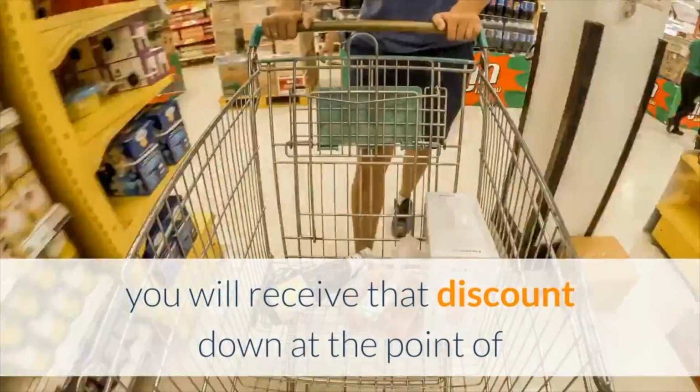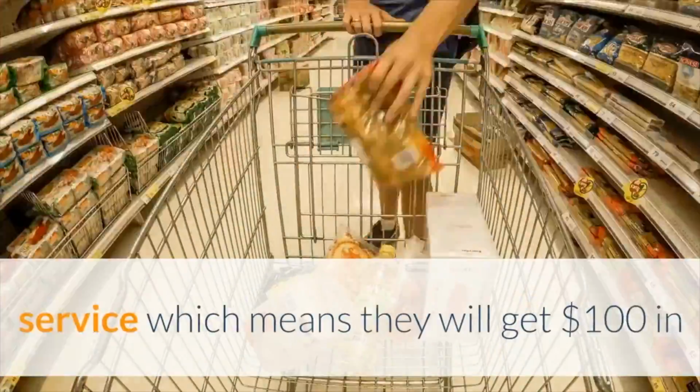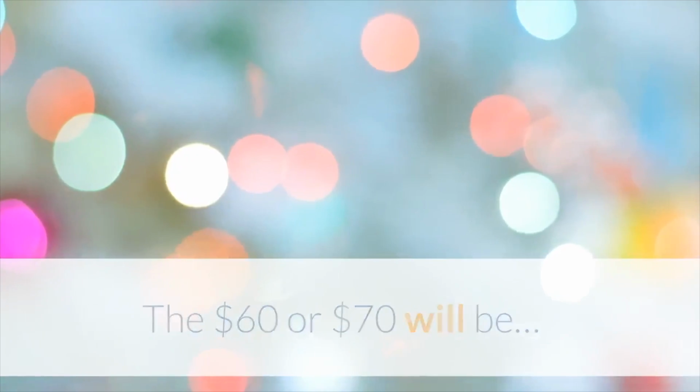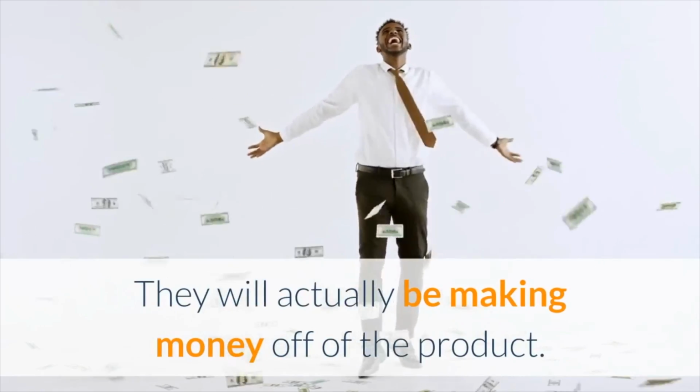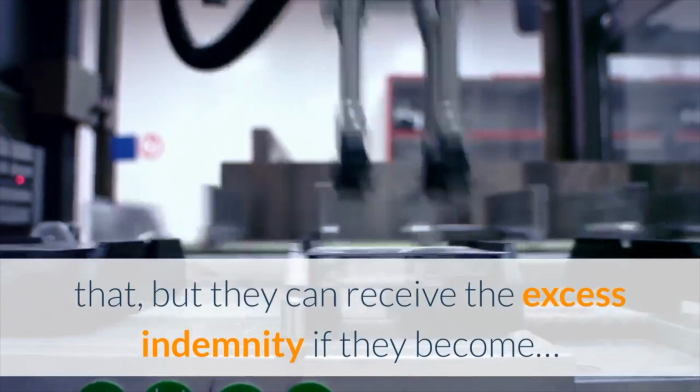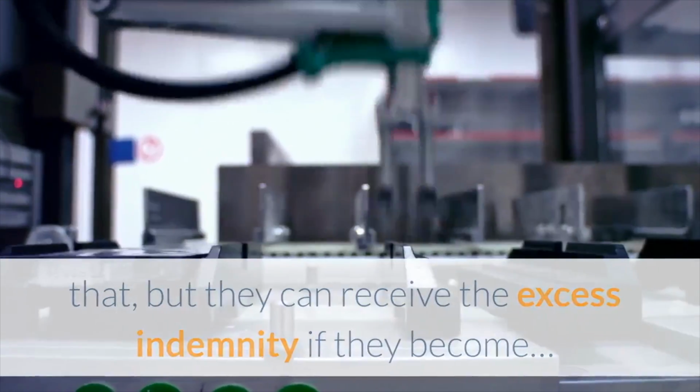Now, if that consumer stays in network, that $120 doctor visit will be repriced down to between $60 and $70. They receive that discount at the point of service, which means they will get $100 in that scenario excess indemnity. The $60 or $70 will be sent right. Now they're not actually making money off the product. They can't do that, but they can receive the excess indemnity if they become wise shoppers.